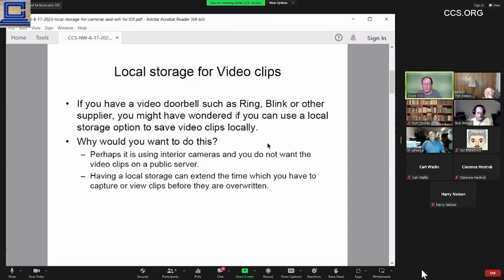So when I looked into the video storage or local storage for video clips, the big ones are Ring, Blink, and a couple of the others that are out there. Having local storage could keep it better suited in case there's a power failure, or in case you want to see something long after the length of time that you have requested it to be saved. I mean, you sign up for a subscription. It's either like 3 days or 7 days or 30 days. Rarely does it go beyond 30 days, although some places can offer you this. And having local storage, you can have up to a year on some of these things, or longer if you change out the USB drive and don't overwrite it.